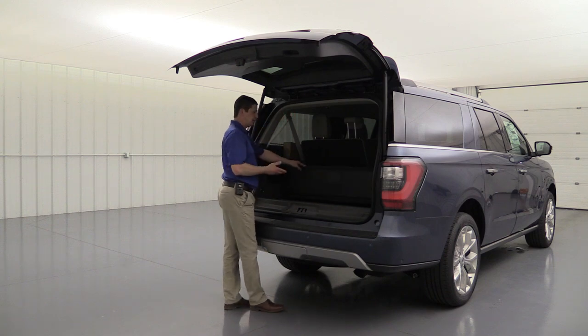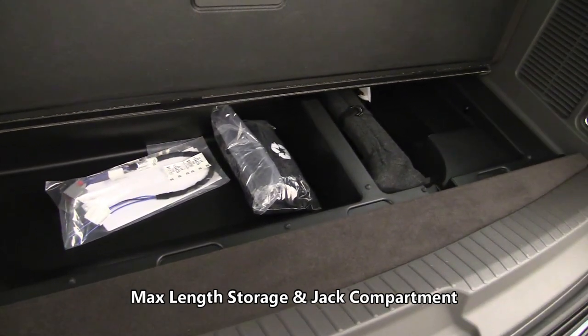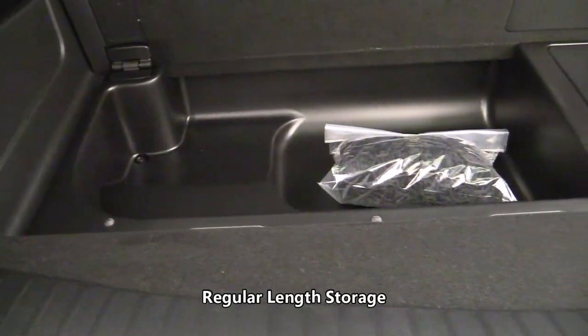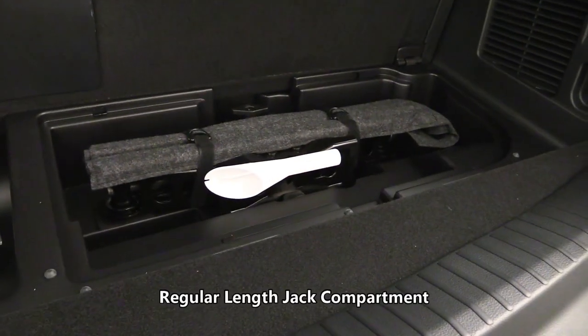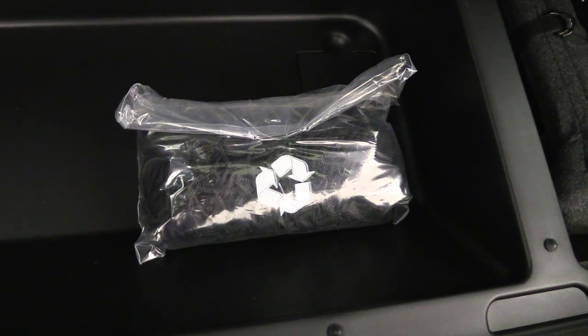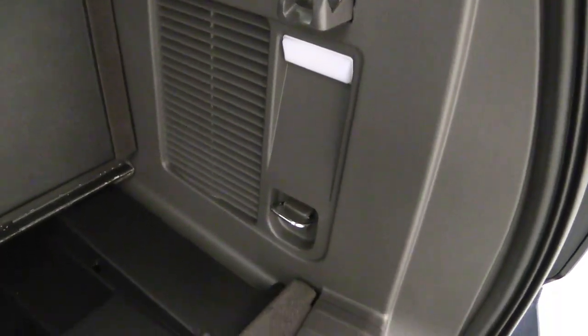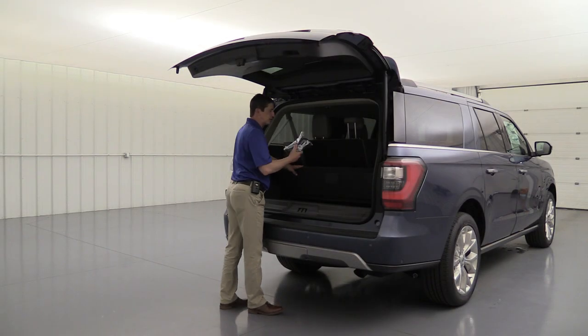You'll see in the regular length here, you do have a compartment. The regular and the max will look similar to this back compartment. The difference is you're not going to get this extra on the regular length. You're still going to get this open compartment back here. So open that up. You can see it has some compartments to put some things in back there. Your jack is also going to be located back here. The cargo netting. You can use these hooks on the side and the loops on the bottom. Put that cargo netting back there, put small items in there. They won't roll around in the cargo area, especially on the max length.